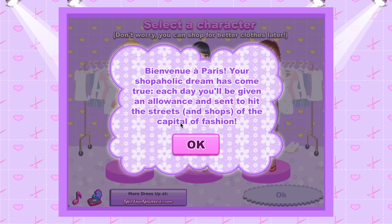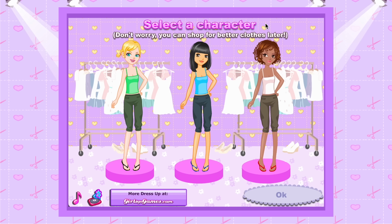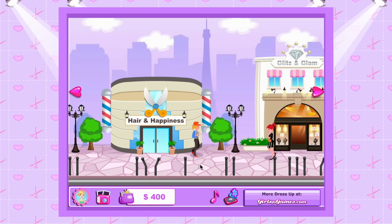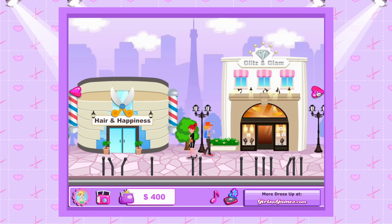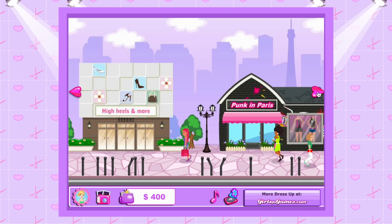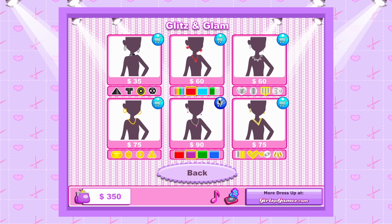It has a small amount of stores and features in comparison to the other games, but would also introduce a lot of staples that would be recycled throughout the series. The gameplay loop that's established in this first game is that you receive $400 in the beginning, and then what seems to be a randomized allowance at the start of each new day, and you can spend that at any of the shops along this street.